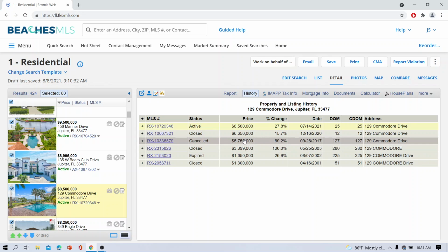They listed it at 5.7 million after that, and it closed over that. Oh no, that's 3 years later. That one was canceled. Then somebody bought it for 6,600,000 in 2020, less than a year ago, like 8 months ago. Somebody paid 6,600,000, and now they put it on the market for 8,500,000. Why not make 2 million in 6 or 7 months, right? Should we take a peek?